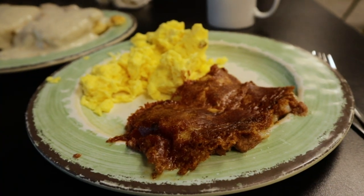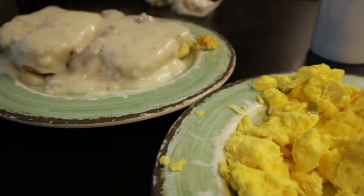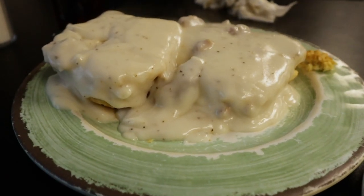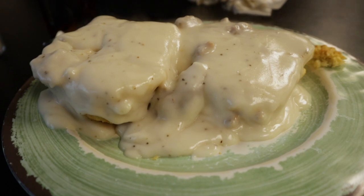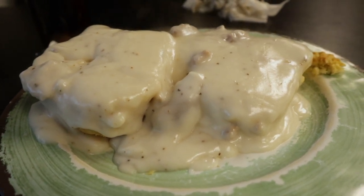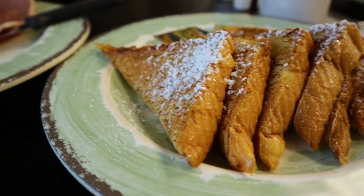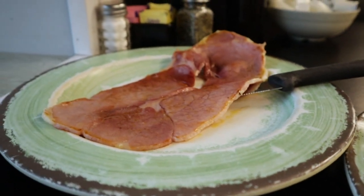All right, y'all, so I got the corned beef hash, fried extra crispy, of course, with scrambled eggs and biscuits and gravy. And let me tell you, their biscuits and gravy are serious. These are called cathead biscuits, and the gravy is incredible, and the biscuits are absolutely huge. And I got the French toast and, of course, the country ham.